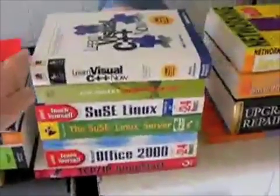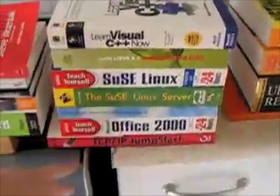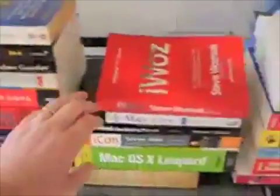I'll go through those in more detail later on. Same as this one. These were just interest ones as well. Linux, TCP/IP down at the bottom there. These ones are just leisure-based reading. And these are my Apple books that I own. Sorry, I'm going a bit fast.